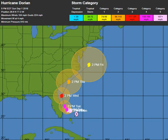We do now have a hurricane warning from Jupiter Inlet, Florida, to the Volusia-Brevard County line, and a hurricane watch from Volusia-Brevard County line to Flagler and Volusia County line. So hurricane warnings are now up for Florida because the official forecast from the National Hurricane Center brings this dangerous hurricane very, very close to the east coast of Florida.